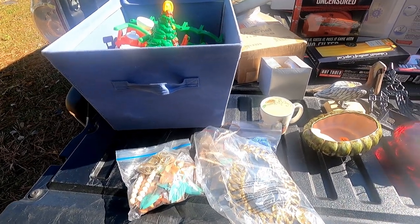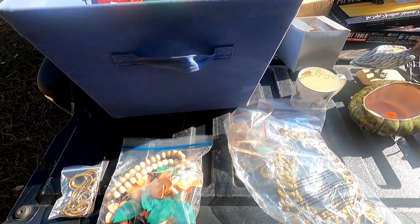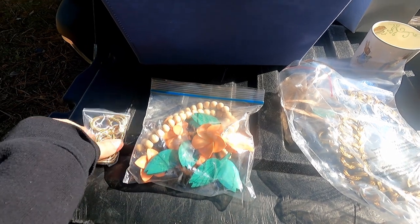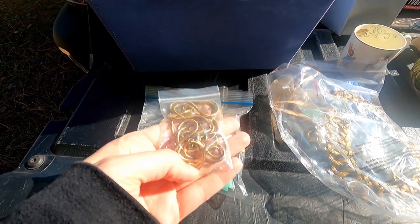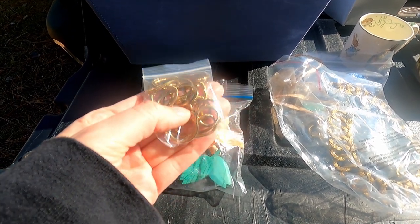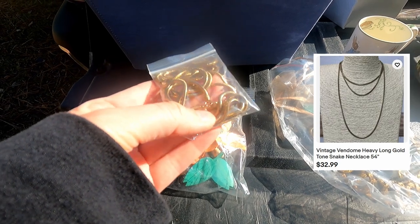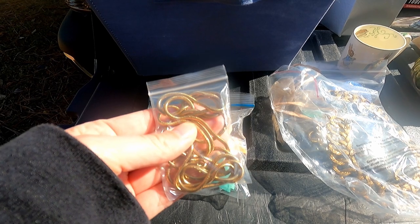All right, they had a whole separate room full of art and jewelry. So I bought what I thought was interesting. This is a long designer, it's not real gold, necklace. I think it's called like Vendome. Usually I look for if things are signed. It just makes it easier to know what they are, if they're worth something.